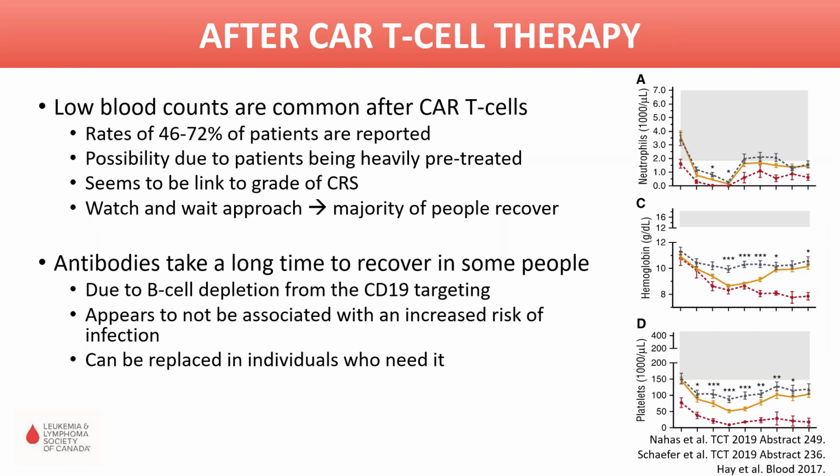So after CAR T-cell therapy, there are still some side effects that can continue on a bit longer than the first month. One of them is that low blood counts are fairly common after CAR T-cell therapy. So somewhere around 50 to 75% of patients still have ongoing low blood counts for more than 30 days after CAR T-cell therapy. And this may be due to the fact that a lot of these patients have been heavily pretreated with a lot of chemotherapies, so it takes a long time for their bone marrow to recover. But it also seems to be linked to the grade of CRS they get. So if they had a high grade of CRS, they have a longer duration of these low blood counts.